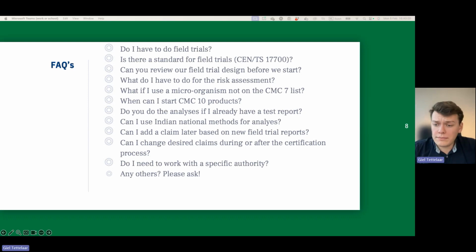You can search for this online and you can download a copy, but there are specific requirements on things like how many replicates and what the plot size is for the trials that you perform. A notified body or an EU consultant can review your field trial designs, and indeed we would recommend this to make sure that you comply with the standard and make sure that there are no design issues in trials that you do perform.